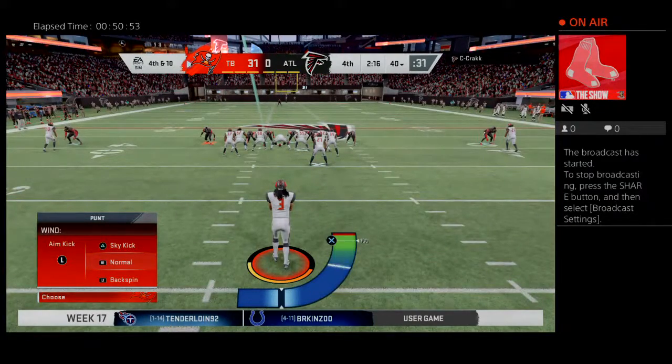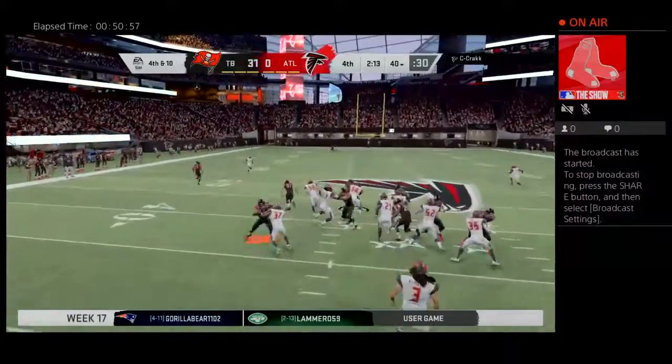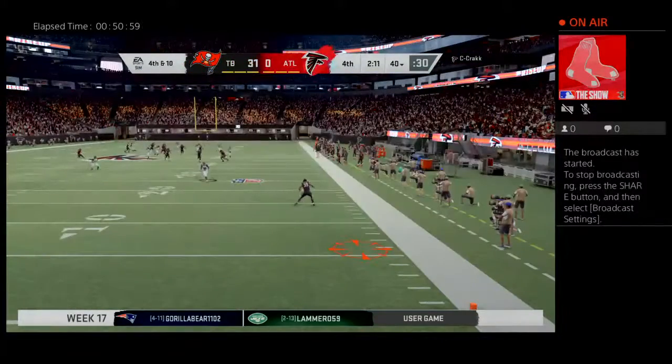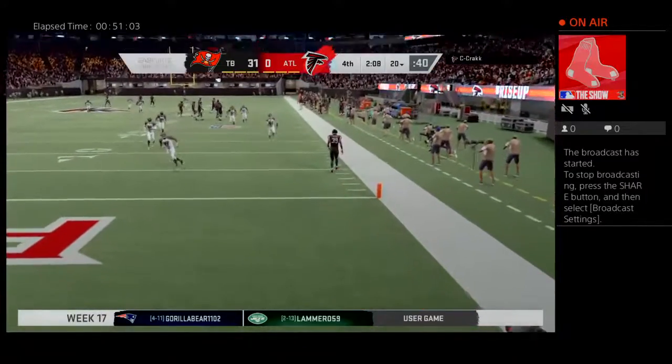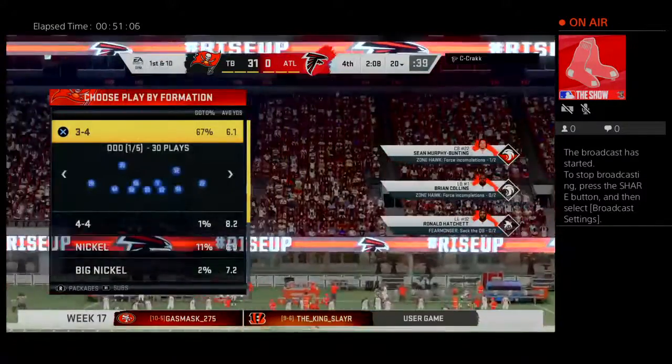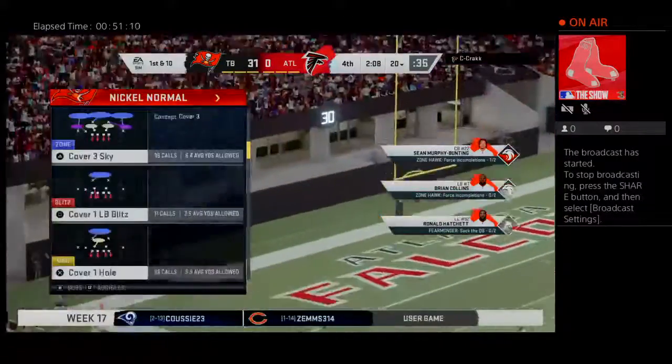Here comes the Buccaneers punter now. Always a good sign when your first punt comes in the fourth quarter. They punted 3 times in the loss last week as he sends this one away. And that'll hit at the 5 and go into the end zone for a touchback. At their own 20-yard line.